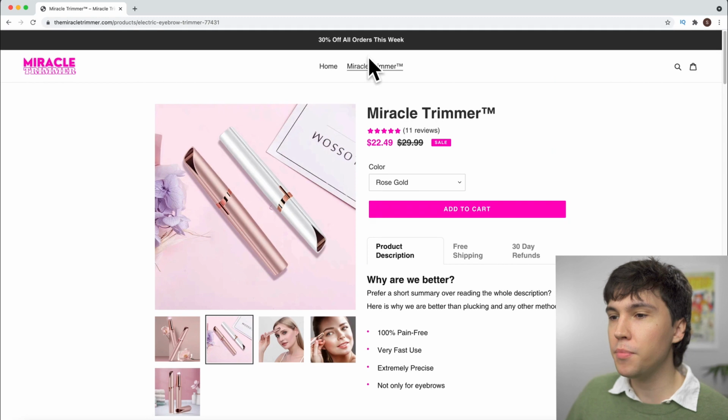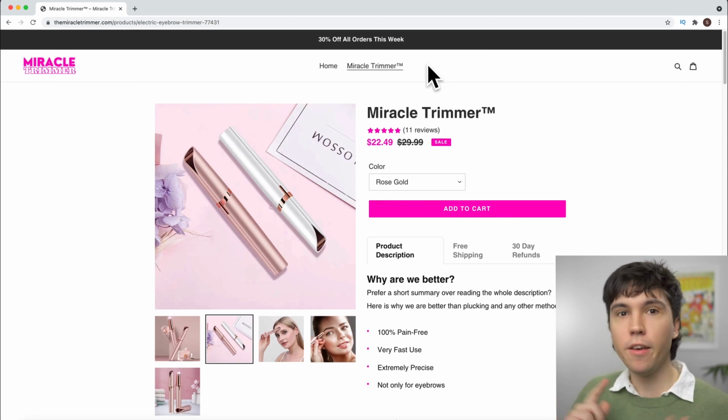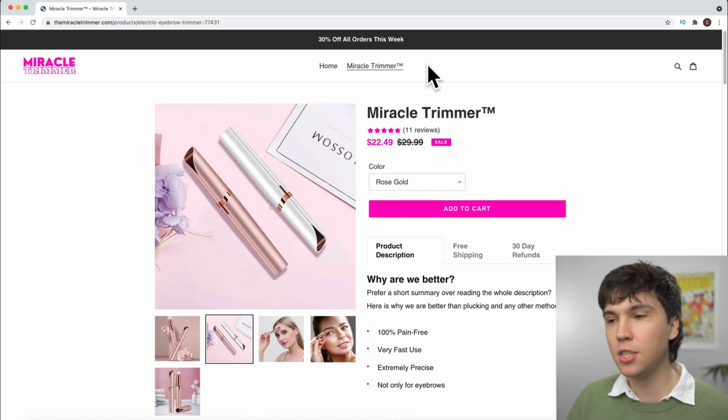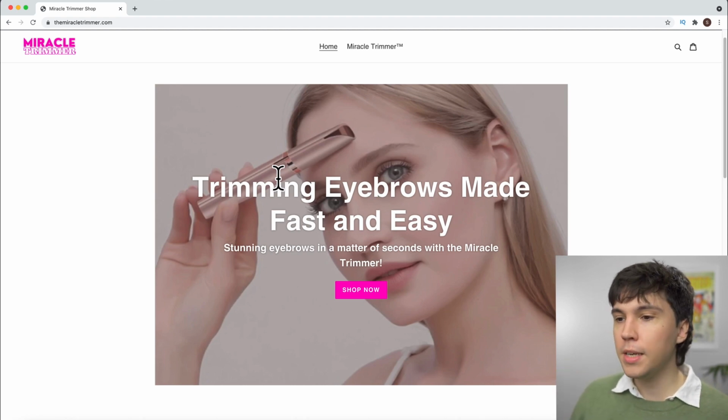Now, let's quickly get into the areas that could use a little bit of work. So to start with, this menu up here is missing a few key features like FAQ, an About Us page, tracking information. These are all really important for customers to trust you. And then let's talk a little bit about the homepage, because although I like the flow of it, it could use a bit of work.